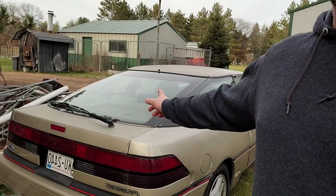So, I love this car. I love this car. Absolutely love this car. It was probably one of the better purchases I've made when it comes to fun cars and project ones. But yeah, those are the vehicles I have.